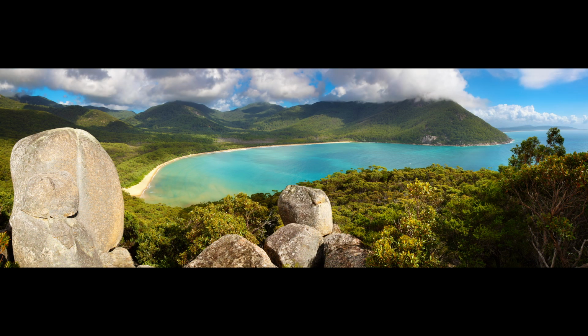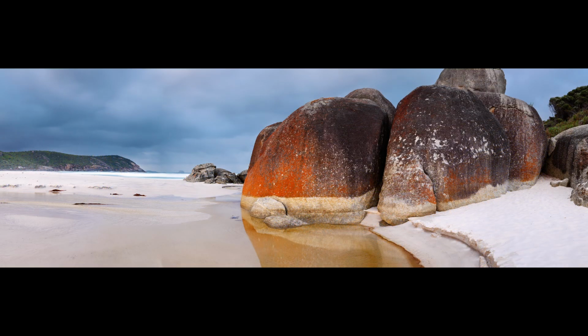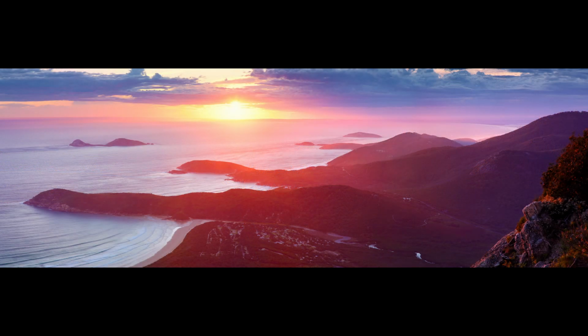With limited time, we focused our attention on the Tidal River area, starting with a dawn attempt at shooting the stream from the campground. The wind, however, proved to be far too ferocious.